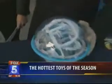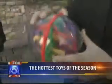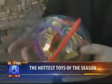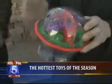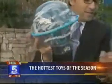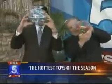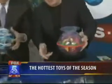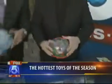How cool is that? This is called Perplexus. This is the Rookie. This is the Epic. This is essentially a labyrinth puzzle in a sphere. The idea is you get the ball bearing on the track, and you run it around and you solve it. The great thing about this is kids spend hours doing it, and they're really quiet when they do it. I used to have one of these, like, tiny. All you have to do is get the little silver ball into the mouth of the thing. These are great. This is a classic toy that's been around.